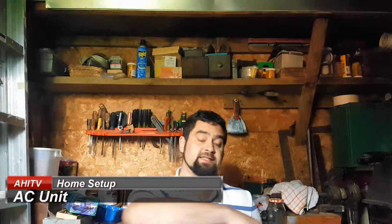The outdoor air conditioning unit. Now, most people don't know this, but most air conditioner units need at least 3 feet around the coil. That big radiator type thing outside your house. No plants, no grass, and it should be inspected, as well as your furnace. It should be inspected at least once a year.